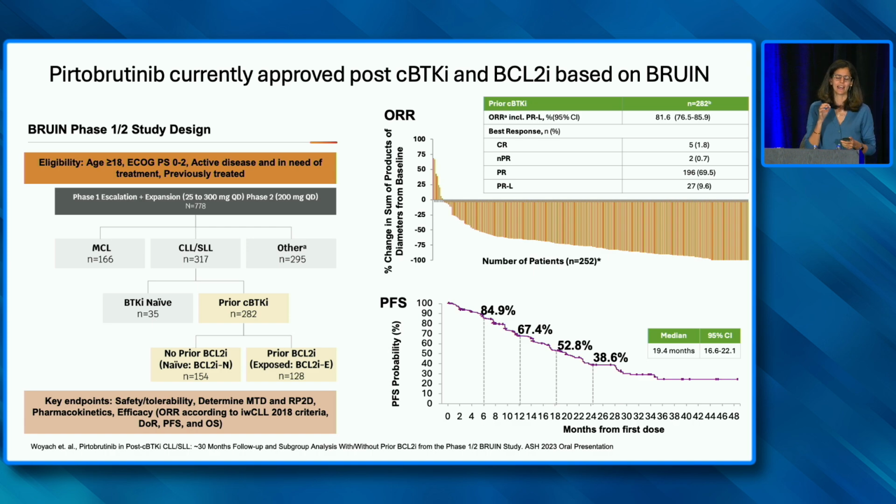And this is a very heavily pretreated patient population with a median of 3 prior lines of therapy, ranging from 1 to 11. I can just imagine 11 prior lines of therapy, and very enriched in high-risk features, unmutated IGHV, 17p deletion. So here you see in this heavily pretreated, high-risk patient population, the overall response rate for all comers in CLL was 82%, and the majority of those responses were PR, and it's understandable because CR, complete response in CLL, requires all the lymph nodes to go to less than 15 millimeters, and it's almost impossible.